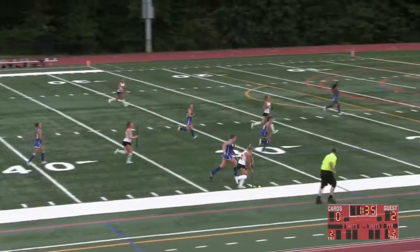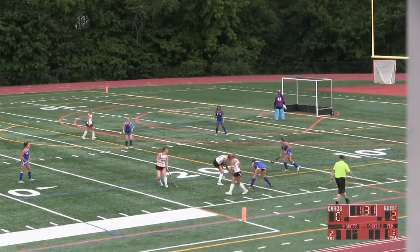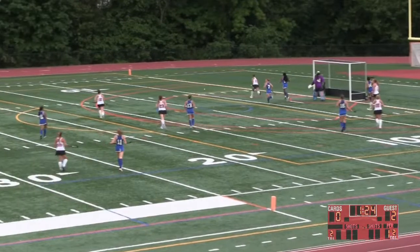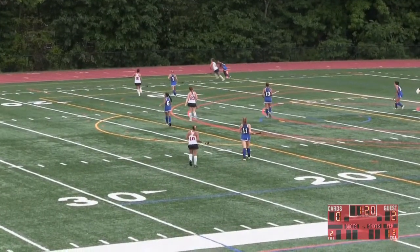Now Lawrence on a drive down the near sideline. It's going to be taken away by Princeton. Taken back by Lawrence. Now Lawrence with a breakaway toward the goal. Shot on goal. That was more of a cross, and it went through without anyone putting it in. Lawrence giving chase.